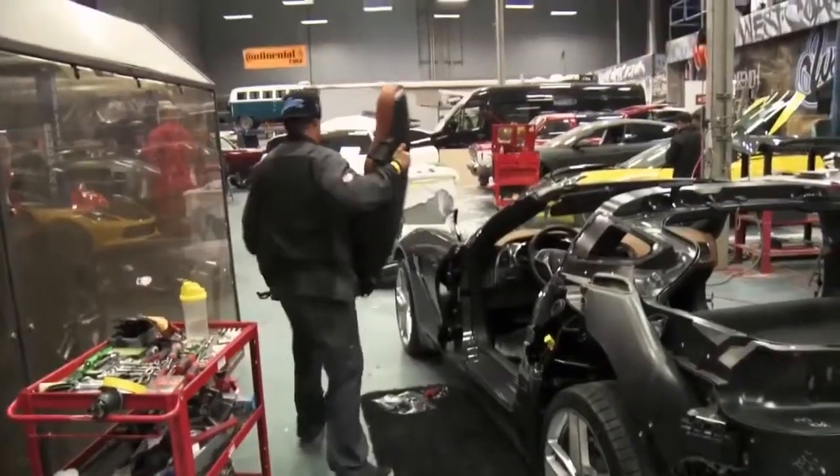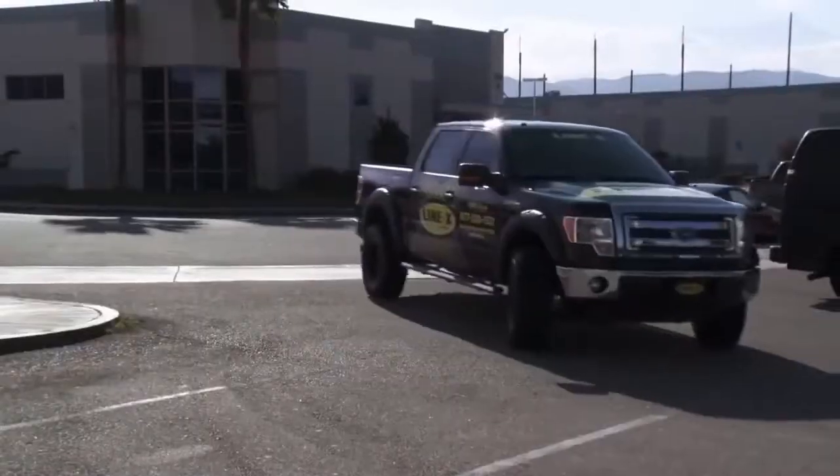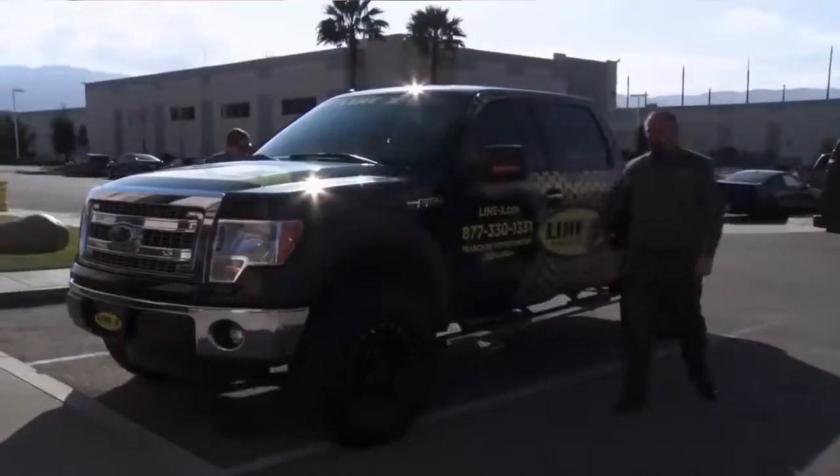The Stingray is underway right now. All the guys are working really hard on it. I've got the rendering. I have the big rig. The next step is to call our friends at Line-X, get them in here so they can assess this project.